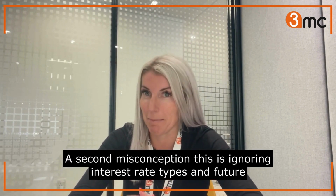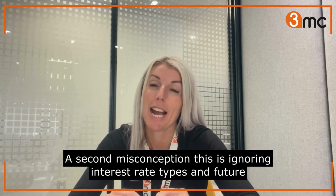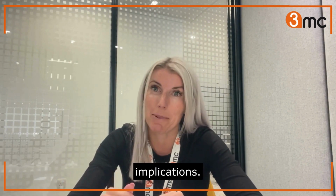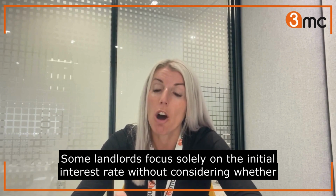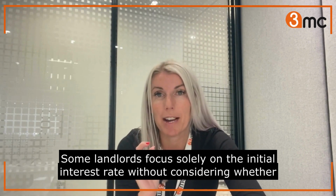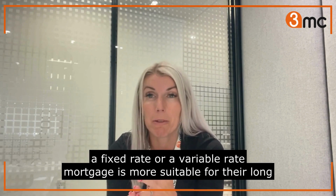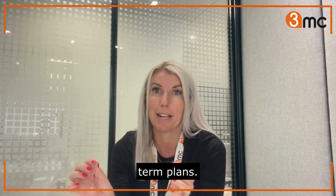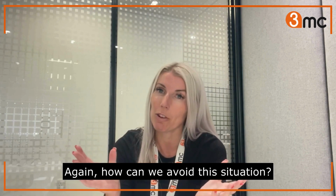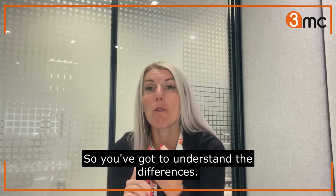A second misconception is ignoring interest rate types and future implications. Some landlords focus solely on the initial interest rate without considering whether a fixed rate or a variable rate mortgage is more suitable for their long-term plans. Again, how can we avoid this situation? So, you've got to understand the differences.